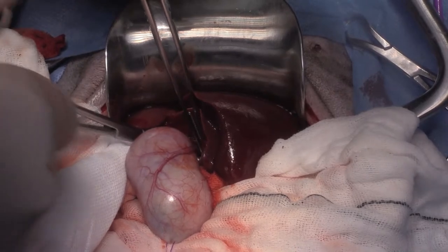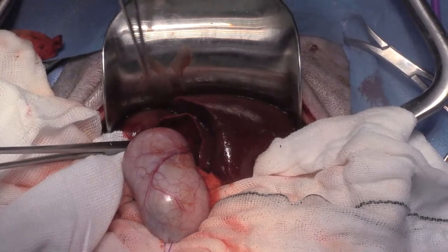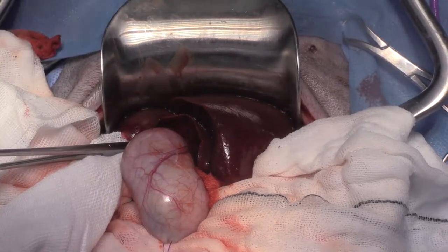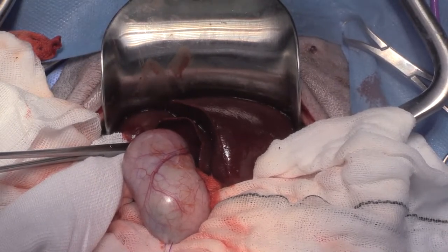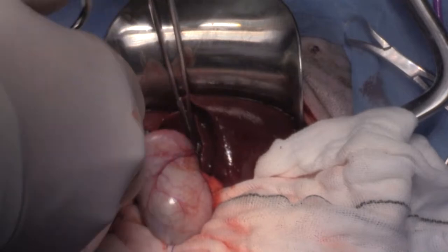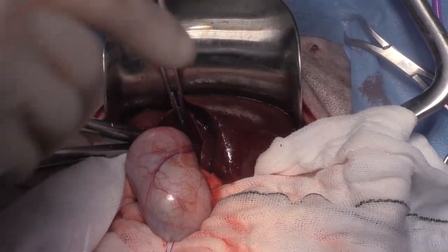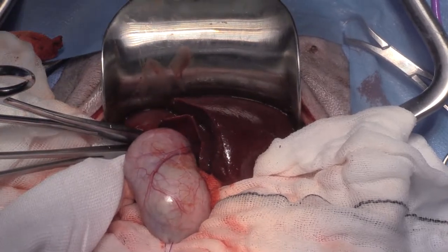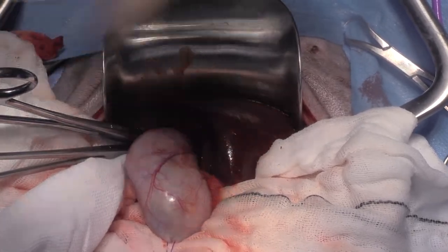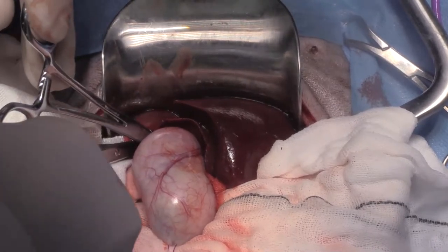Just putting my right angle clamp onto the common bile duct there, cystic duct, I should say. And then another little right angle just above that. I'm going to cut in between those.